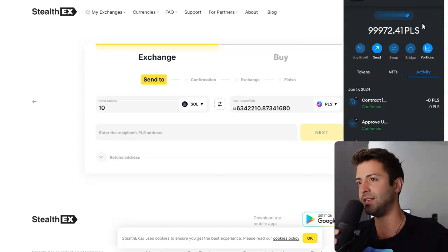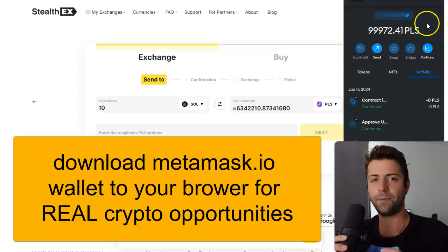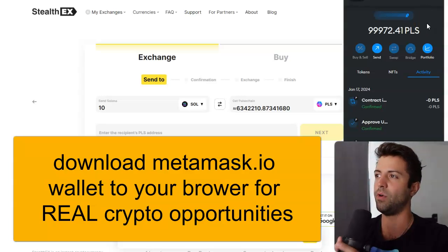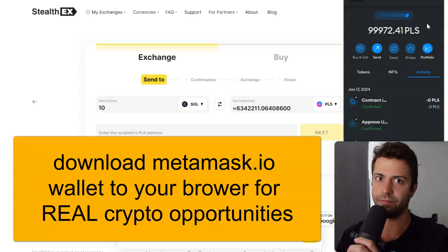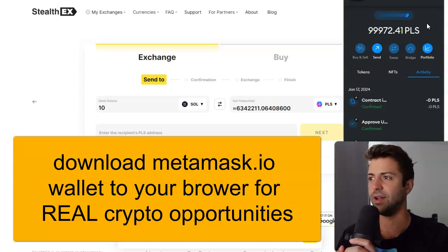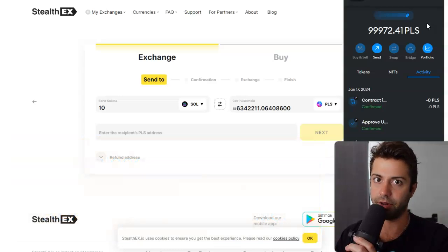If you've got Solana sitting on Coinbase, that's fine if you want to swap that into Pulse, but you really need a MetaMask wallet if you want to own your own money and if you want to have PLS. PLS is not listed on a lot of mainstream exchanges like Coinbase or Kraken, okay? Or KuCoin or all that stuff. You're not going to see it there because it's new and it's undiscovered, which means opportunity, right?